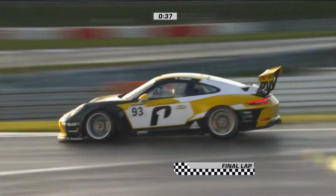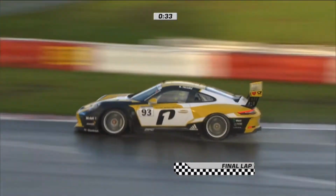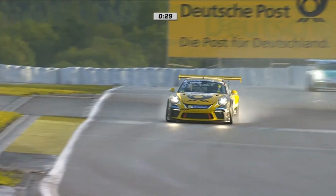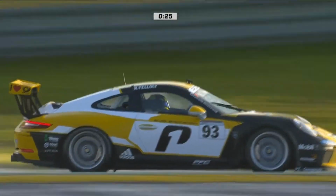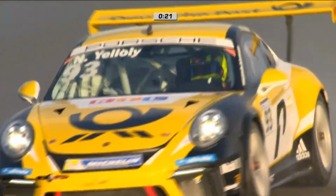Nick Jellily blocking a little bit when he's into his final lap. It is his final lap, and whatever Dennis Olsen can throw at it now, it's going to need a mistake from Nick Jellily, isn't it, for Dennis Olsen to get on terms, let alone try and get past him.